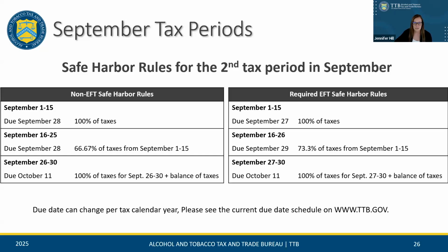For EFT taxpayers, the same rules apply. However, for the second period of September, 73.3% of the tax liability incurred in the first period of September, September 1st through 15th, must be paid by September 29th. For both non-EFT and EFT taxpayers, any underpayment of tax resulting from the use of the safe harbor rule is due on or before October 14th. If you use the safe harbor rule, make sure to notate it on the return so we can see you are paying using this rule.